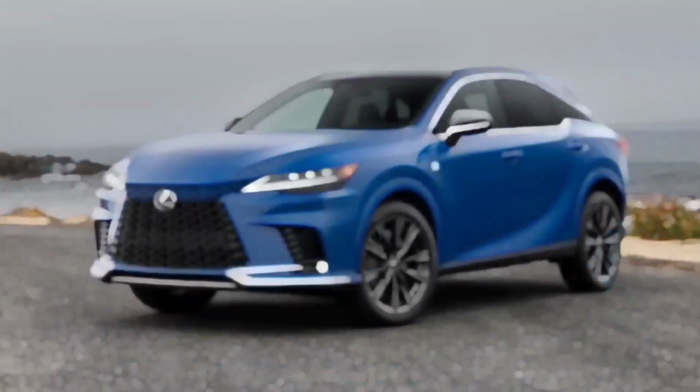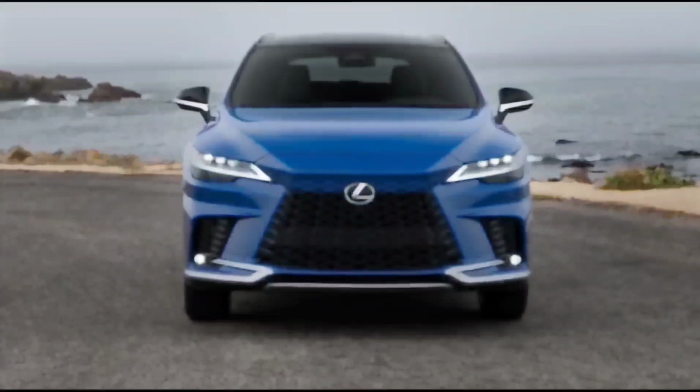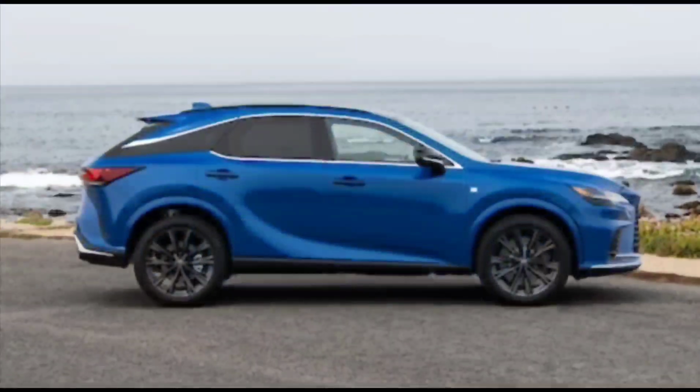It also just happens to be a hybrid and sits at the top of the new RX's line of 4 models. With the new 2023 RX, the one with the highest number in its name is quite good if you can appreciate what the Lexus is going for.